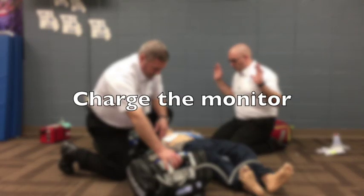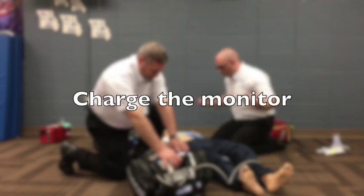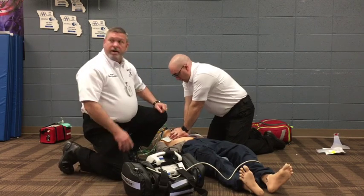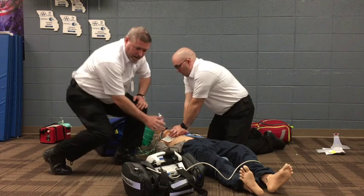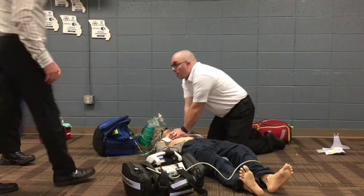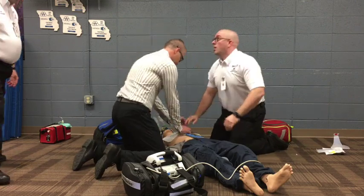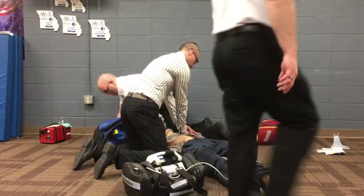Remember to charge the monitor prior to discontinuing compressions. This allows less time off the chest. Familiarize yourself with your monitor so you can safely discharge the charge if unneeded. Luke, I'm going to have you move to the airway, and I'm going to go ahead and do IV and medication.